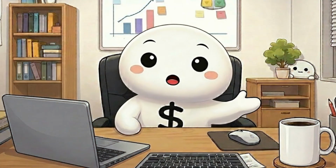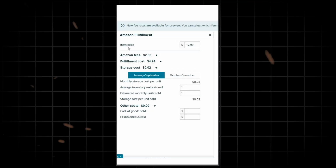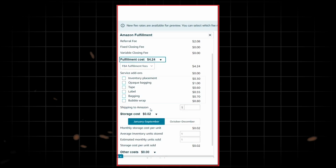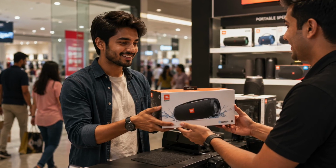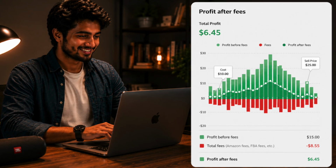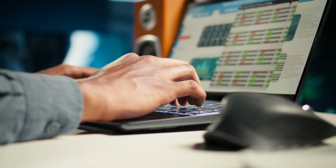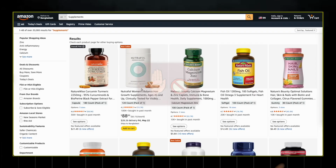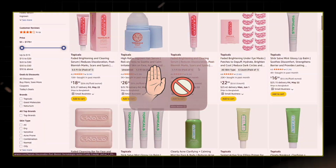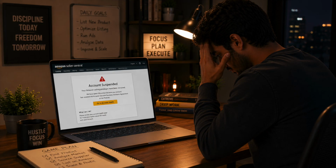Here's the beginner version. Start tiny. Use the Amazon Seller app, scan products, learn the fee structure, learn what good margins actually look like after fees. For example, you buy something for $10, you sell it for $25, and maybe you keep $5 to $8 profit after fees. That's not life-changing, but that's how you develop product instincts. And this is important. Avoid restricted or high counterfeit categories at the beginning. Those are dangerous because this hustle fails instantly if your account gets shut down.